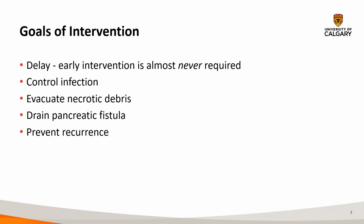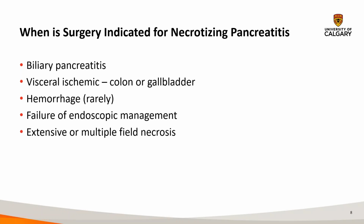The other goals will be to control the infection, evacuate necrotic debris, drain the pancreatic fistula, prevent recurrence, and get these patients to a physiologically better place. So when will surgery really be indicated for necrotizing pancreatitis?